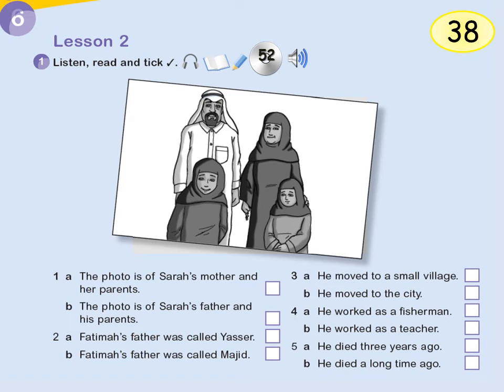Unit 6, Lesson 2, Activity 1. Listen, read and tick.